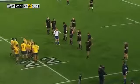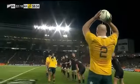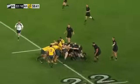Keep the space when you come in as well. Time on. Stephen Moore throws. And this time it's taken down by Coleman.